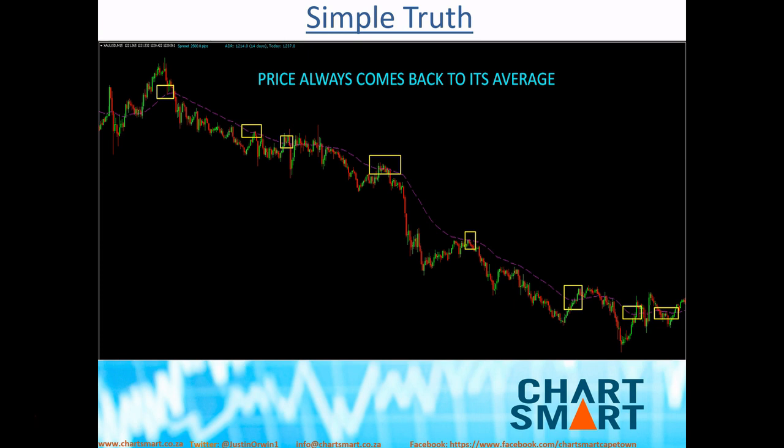In this particular case, we're looking at the 15-minute chart on gold. That purple line is the 50-period exponential moving average. But you could look at the 20, the 50, you could look at the 100. In fact, you could look at the 267 or the 135. Any average at all. Price always returns to that average.